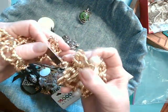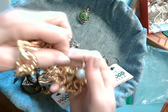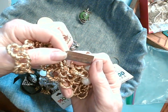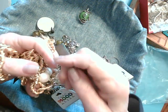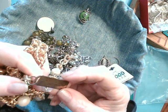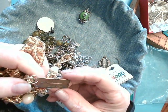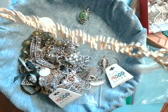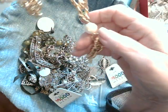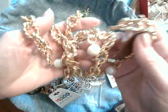Has it got a, yeah, it's something. What does it say? Well, I gotta get it close to my face. There's not enough light. So it says the Limited. Now I know that in the mall there was a store called the Limited, so this must be a piece from that. It looks like it's probably a belt.